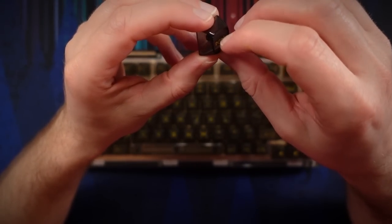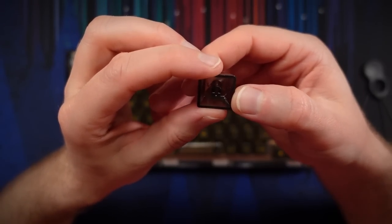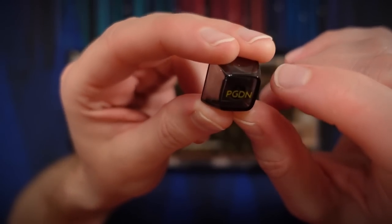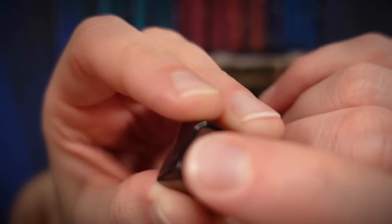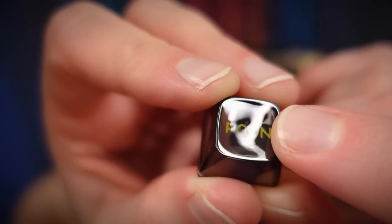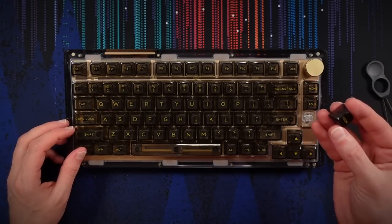I'm not sure how this printing is done, because they don't look like double shot, where there's two pieces of plastic fused together. But I don't think they're dye-sub, because I don't think you can do that with acrylic. But I also don't think they're pad printed, because I don't feel any decal on the surface here. It's, as I said, perfectly smooth. So I'm at a bit of a loss, honestly, as to how these caps are printed, how these legends are printed.